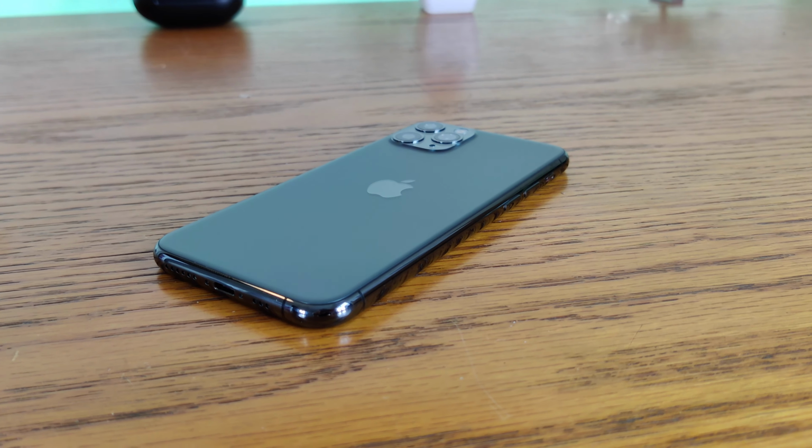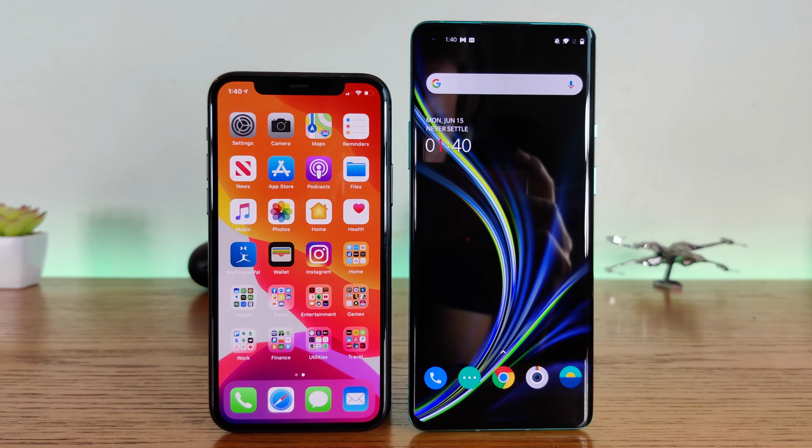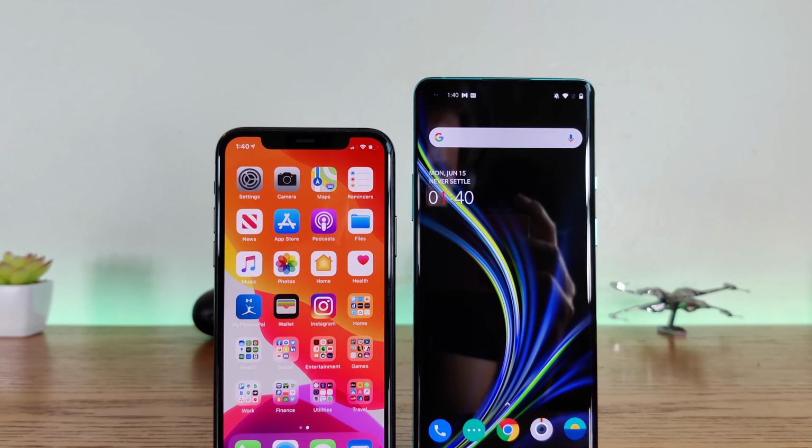But which phone is actually better? If you're not firmly set in the Android or iOS camp, should you go for one device over the other? I put the OnePlus 8 Pro and the iPhone 11 Pro head to head to find out.